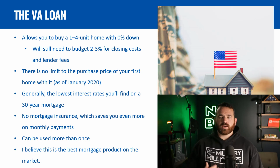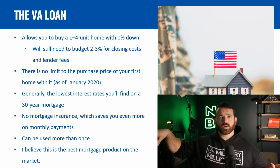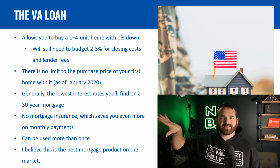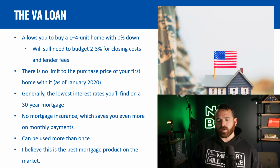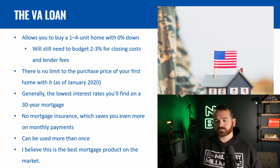Personally, I would rather put zero down and keep that 20% in the bank in case something goes wrong, or invest it, than put 20% down and have no money in the bank in case something goes wrong. Because you never know, like a water heater might go out right after you buy a house. So you still want to have some reserves when you buy a property. You still want to have some good finances. You still want to be set up for success. So all those things are still true. You just got to feel it all out, right?